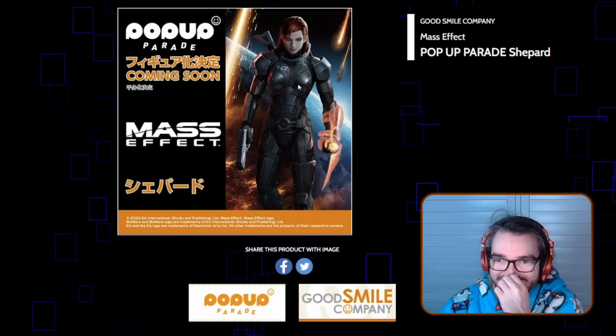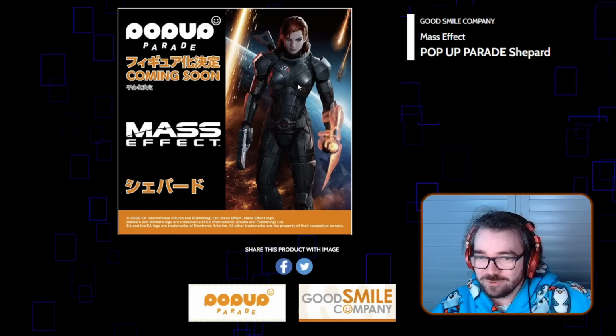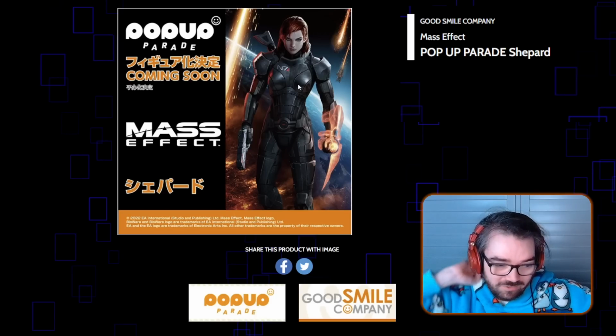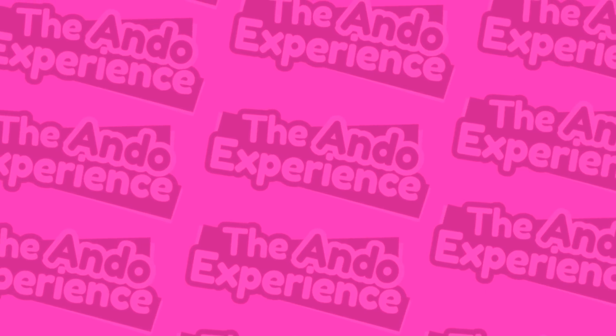Whoa, Femshep and Garrus with no male shepherd? Whoa! Interesting. I'm glad Garrus is there, because he's awesome. That seems really out of left field though. When did Mass Effect 3 come out? Like, this is old as hell. I'm really hoping these turn out cool.